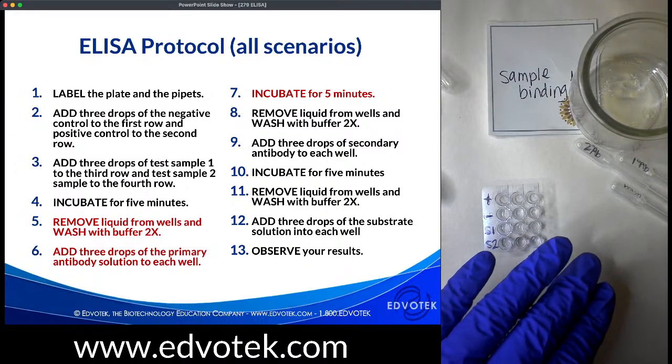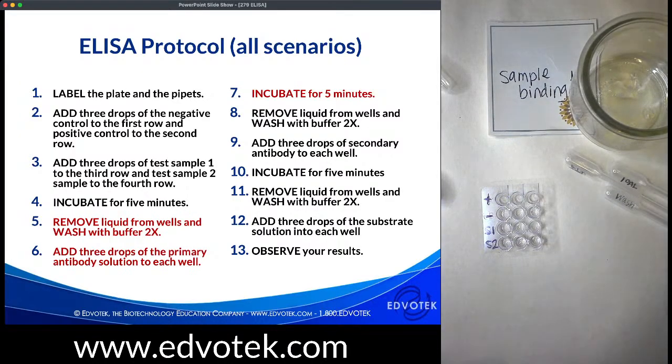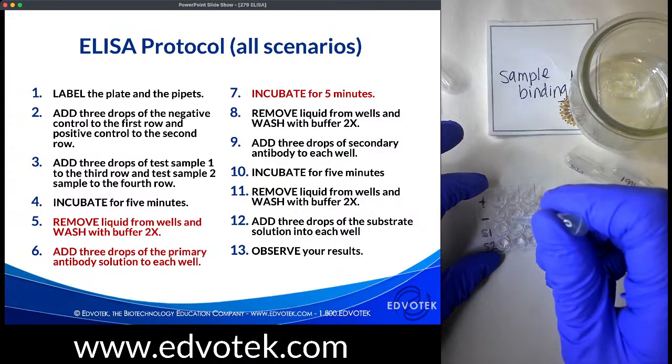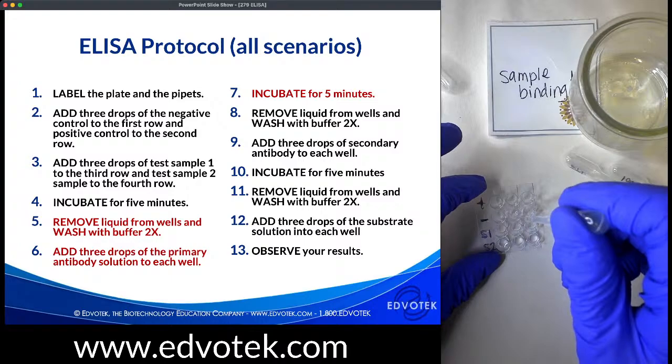Where is my negative pipette? Did I lose it again? Oh, I knocked it onto the floor. So there's something to look for. We're going to see how this works out, if there's the potential for cross-contamination because I knocked this on the floor.